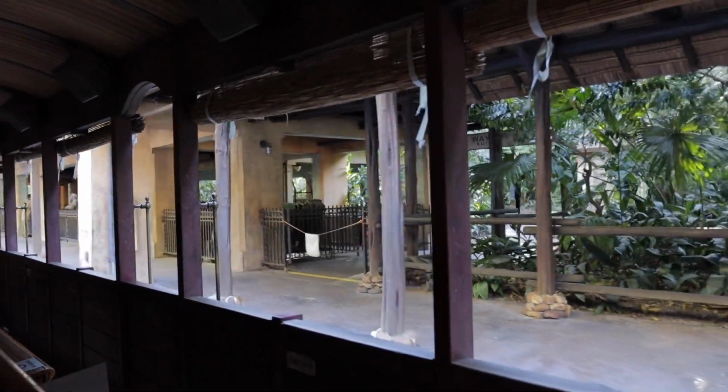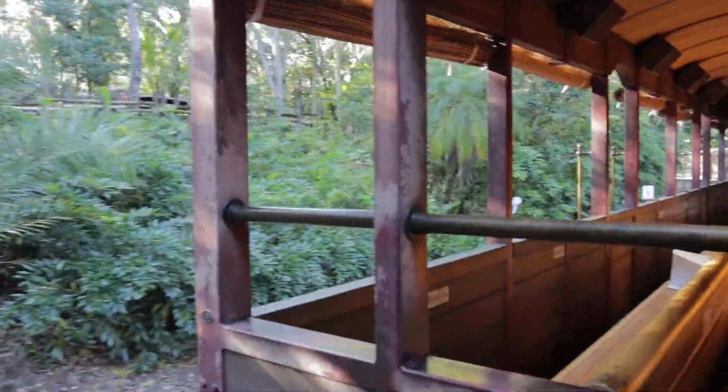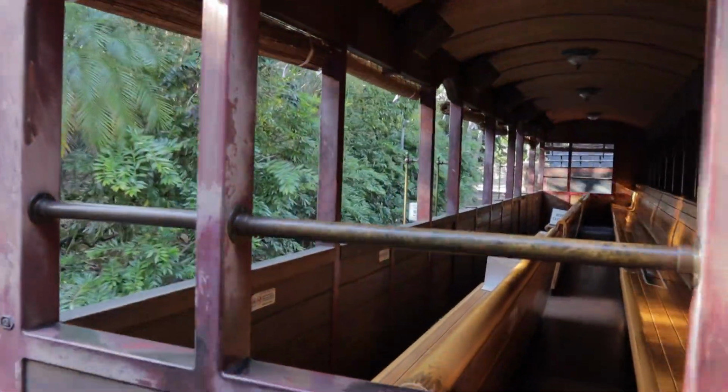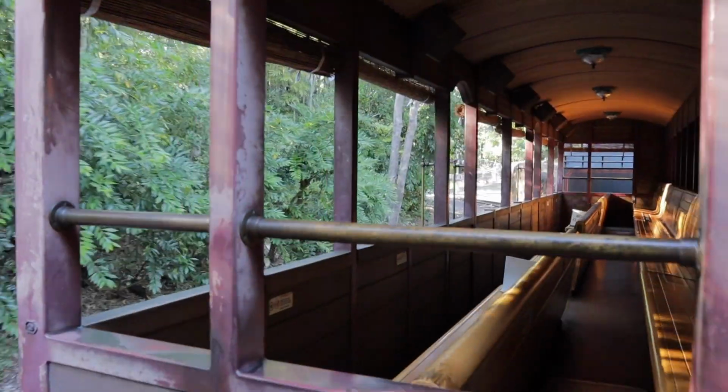Alright, so here I am on the Wildlife Express, on my way over to Rafiki's Planet Watch. I pretty much have the whole train to myself, more or less, because the park's going to be closing pretty soon. I hope you can hear me right now.